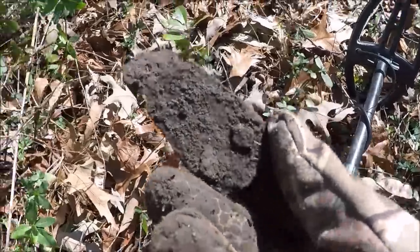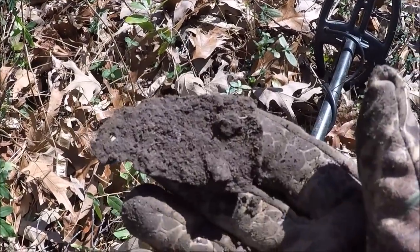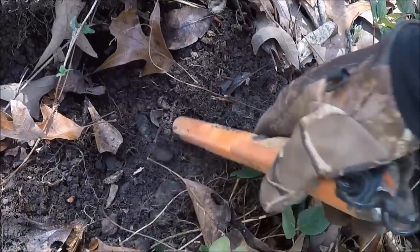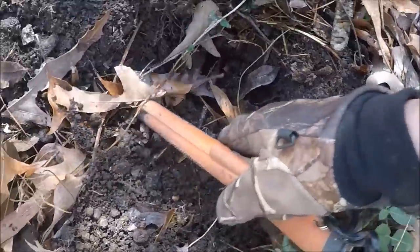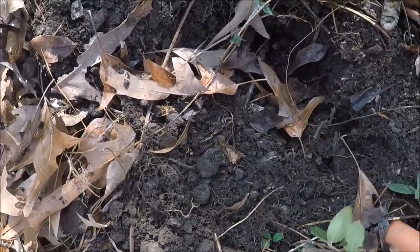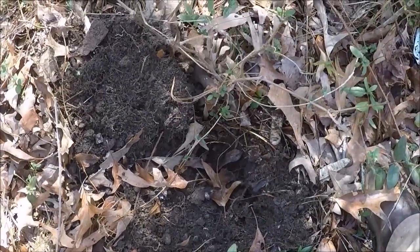It'd be neat if this was Civil War type stuff. I mean, it could be Civil War era, but like I say, I'm out here trying to prove that this area was really used during the Civil War. But so far, nothing solid proof.